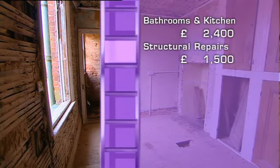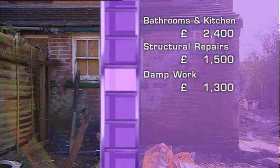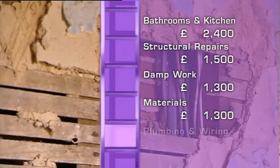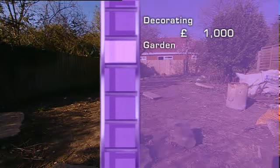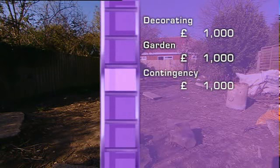£1,500 for structural repairs, £1,300 for damp work, £1,300 for materials, and £2,500 for plumbing and wiring. They've £1,000 for the decoration, £1,000 for the garden, and £1,000 for emergency costs.